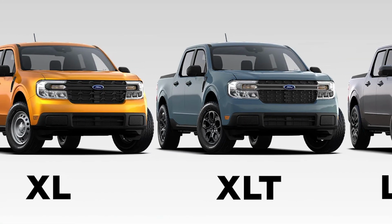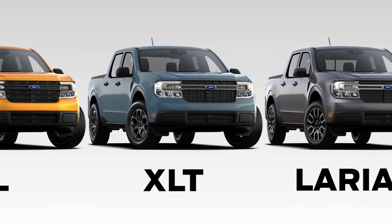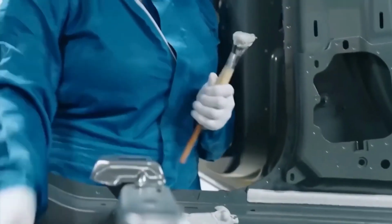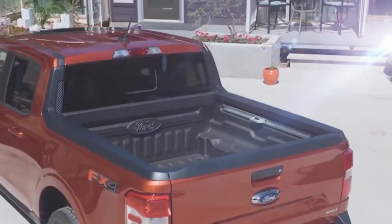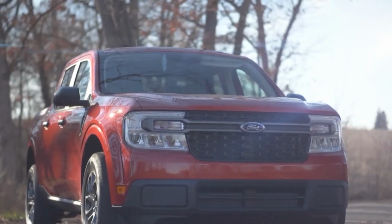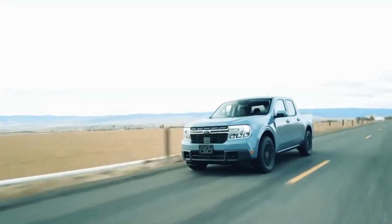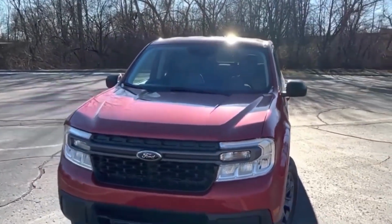XL, XLT, and Lariat are the 3 2024 Maverick trim levels offered by Ford. On the other hand, Ford also offers a hybrid 2.5-litre 4-cylinder engine. However, the 2.0-litre turbocharged 4-cylinder is the standard engine for all variants. While the XLT and Lariat trims are more expensive, they come with a Tremor package that enables customers to purchase a small pickup vehicle with off-road capabilities.